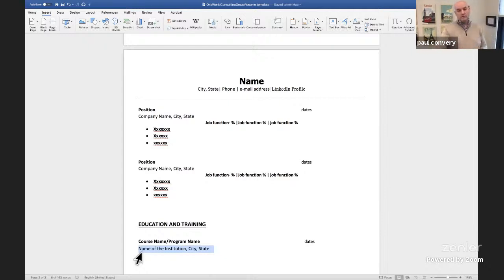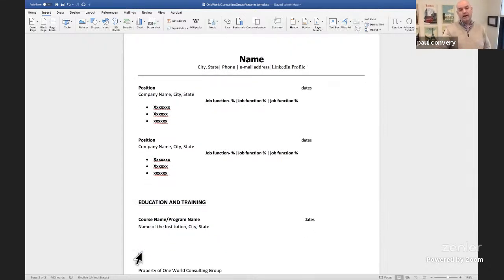Some people, after the education and training, may also have a section for publications. So maybe you've got some publications that you've published, and it's always good to put the links to those publications on the resume. I am not a fan of putting hobbies or volunteer work on a resume. And the other thing to keep in mind with the resume is we want to keep it to no more than 2 pages and no more than 750 to 800 words. It's very important that we try to stay within that word count when you're crafting your resume.